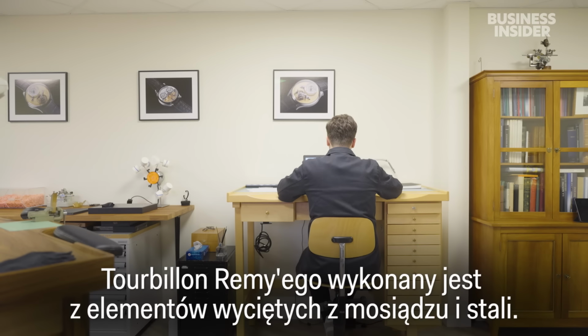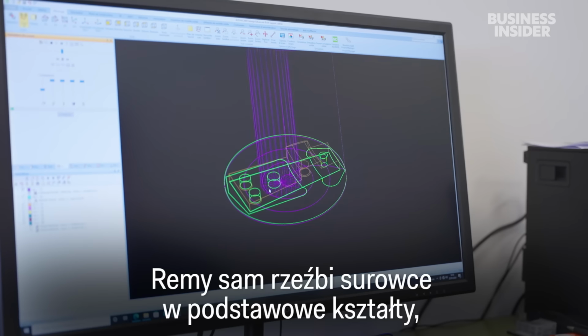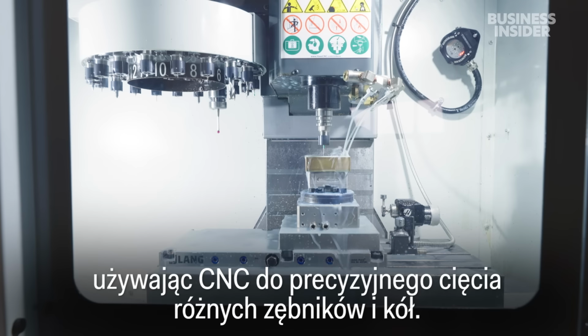Remy's tourbillon is made from components cut from brass and steel. He sculpts the raw materials himself into the basic shapes using a CNC to cut the various pinions and wheels with precision.